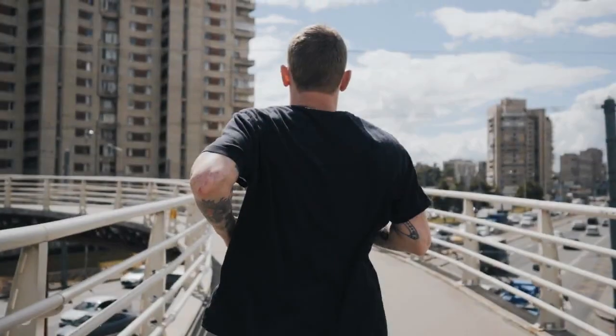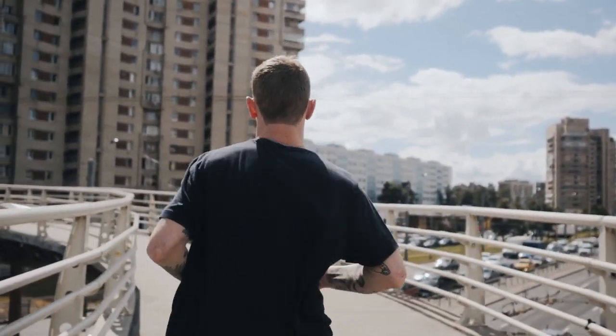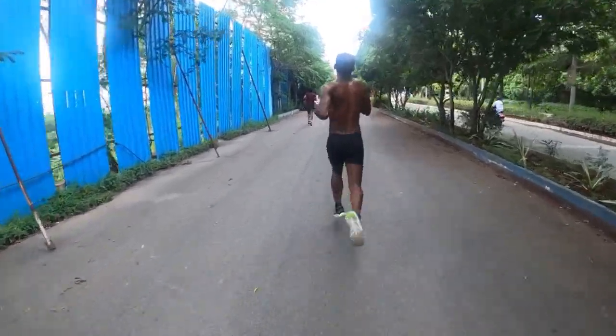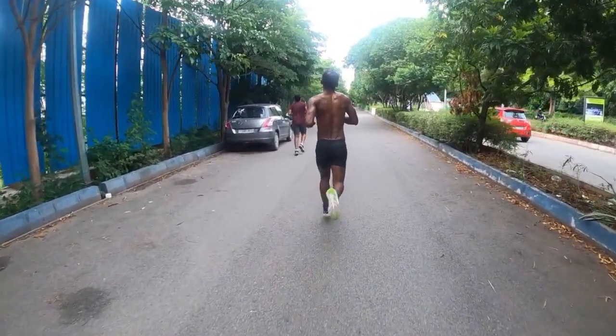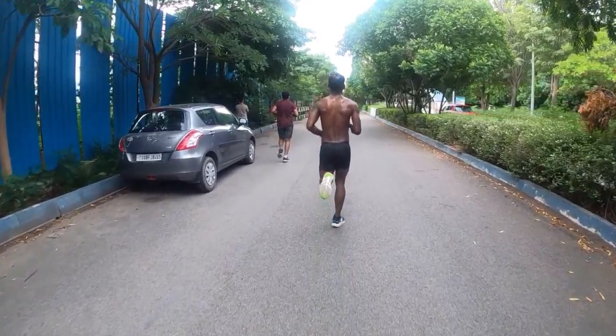The next week you want to increment by about 10%, which means running 55 kilometers in week 2, and so on and so forth. You can also increase the duration of your long run. So if you're running 10 kilometers, you run 11 kilometers the next week. What this does is it's going to train your aerobic engine. That's going to carry you through the distance, and it's also going to give you the aerobic endurance required to finish your distance feeling less fatigued.